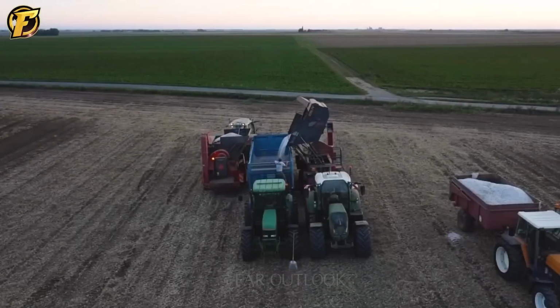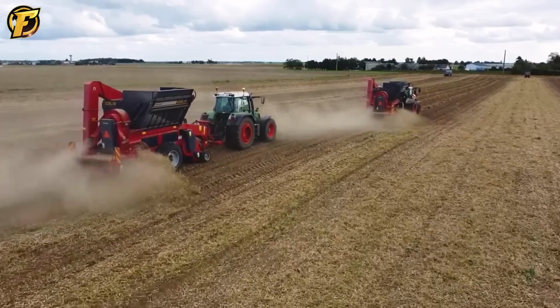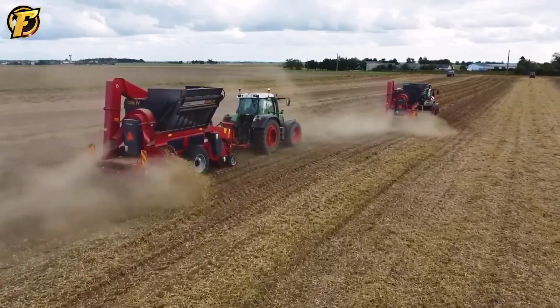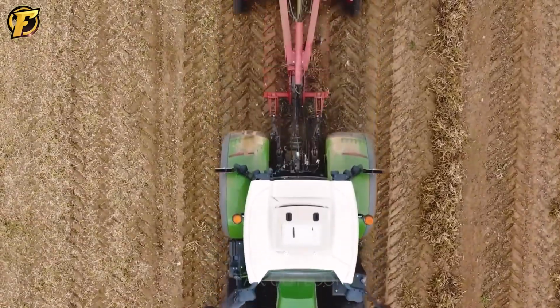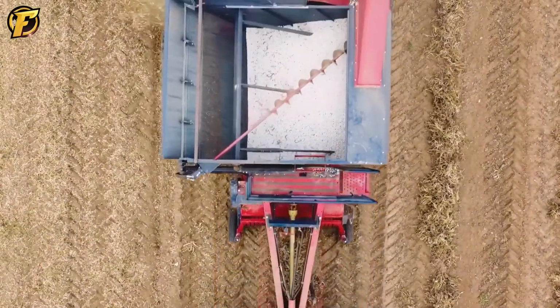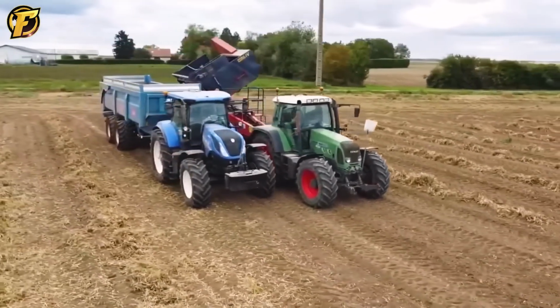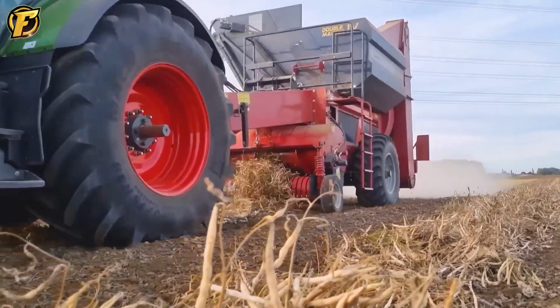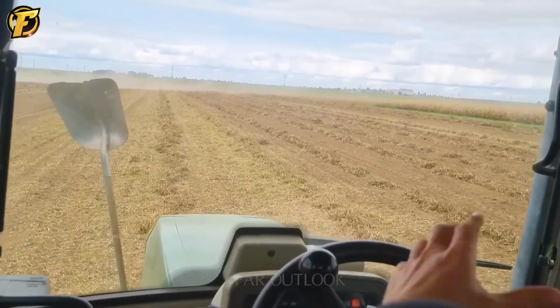The bean harvesting process with the John Deere 6140R and Colombo Double Master 4 is very efficient and precise. First, the farmer ensures that the 6140R and Double Master 4 have been properly inspected. When operating, the farmer adjusts the cutting speed and depth to suit the bean type and soil conditions.